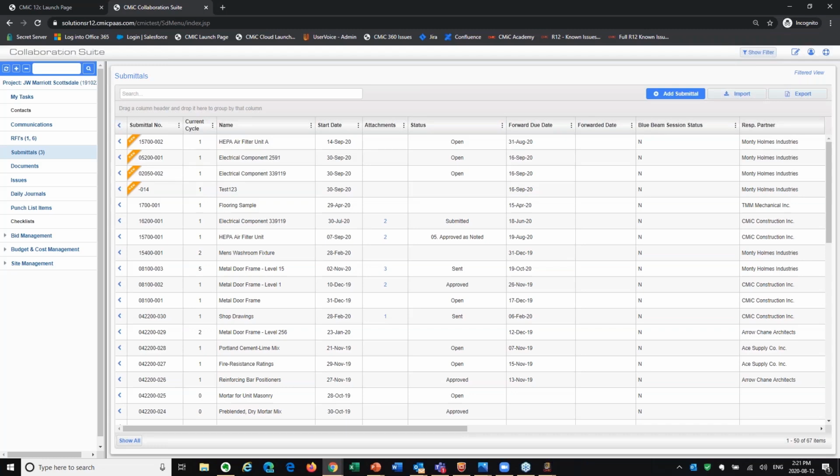So just to orient ourselves a little bit, I'm currently logged in as a subcontractor, and I have been assigned 3 new submittals that I now need to produce something for. This is a really handy feature. You'll notice at the top, it's highlighting these submittals to let me know that these are new submittals that need my attention.